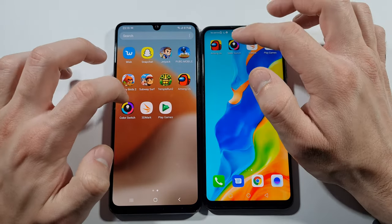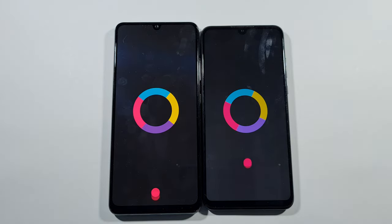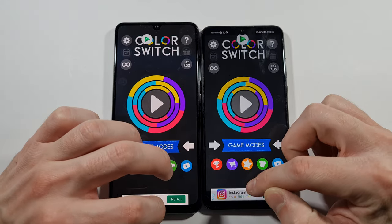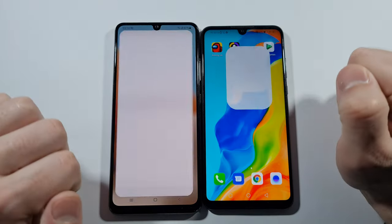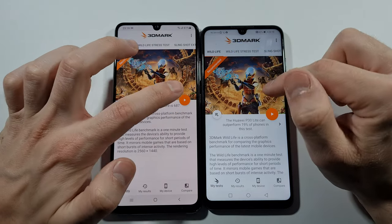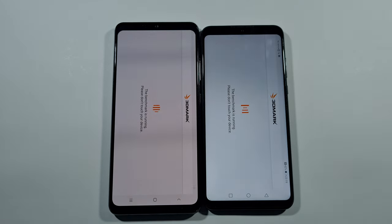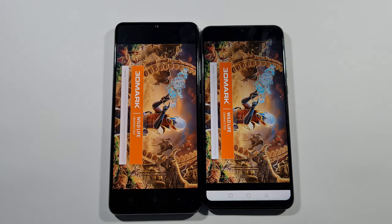What about Color Switch? P30 Lite did a better job, and the last one is the 3DMark Wild Life test, where we'll find out which of these two devices will do better in terms of graphics performance. So you can see 3DMark Wild Life. Let's start at the same time, and let's just wait for the results, guys.